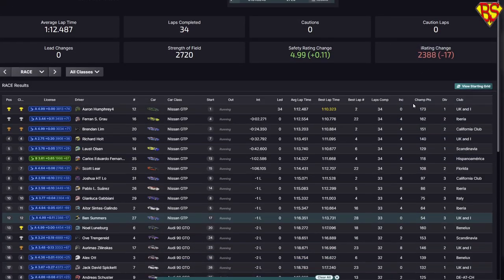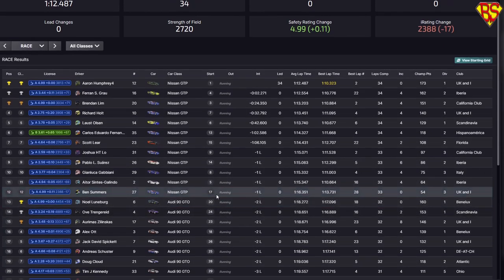Okay, thought we'd be losing our rating, but we only got 17, not too bad. So we're back below 2.4 again, so 2388. And we gained a little bit of safety, 11 safeties to pull us up to 4.99. So that's good. We started in 17th place and we finished in 12th. So we made up five places. Five people killed themselves.